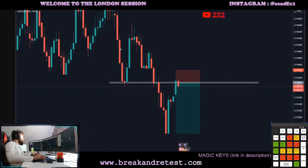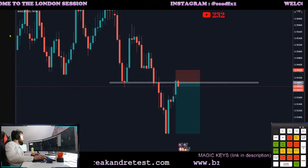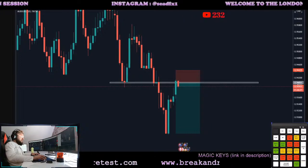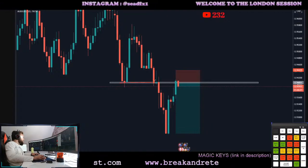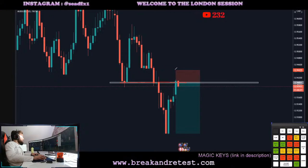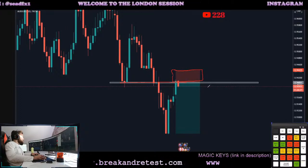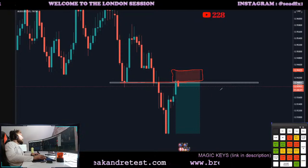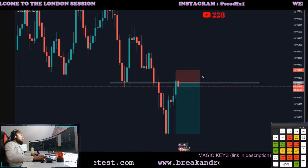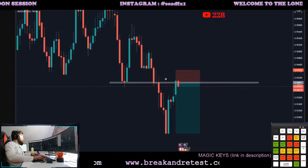Okay, let's see your trade here. Aud Cad daily. Okay, so you did take this as a daily retest. First of all, I don't know, but having 40 pip stop loss, I don't know, it's too big. What's the need of that? It's too big. 40 pip stop loss.